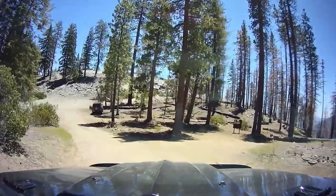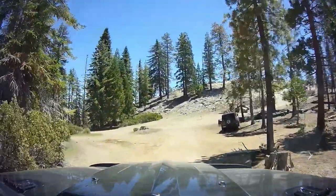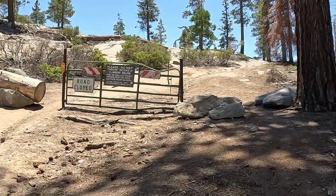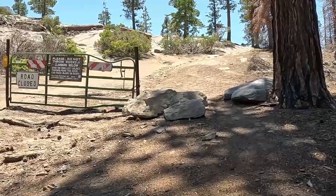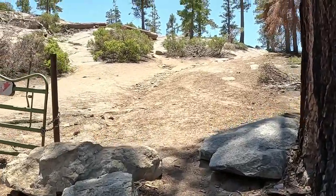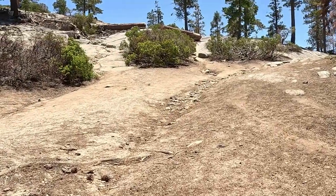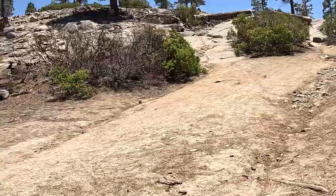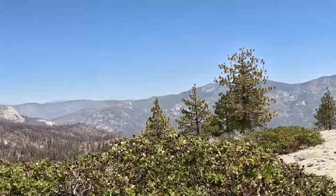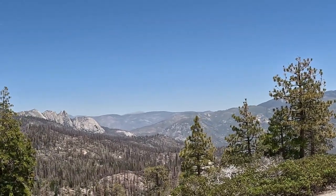Here we're just coming up on the gate just up ahead that leads up to Dome Rock. You have to walk up to Dome Rock. They have the gate closed off, but it's not too difficult of a walk. It is a little bit of an incline. There is some loose rock and soil, sand, but it's not that hard of a climb at all. And right now we are getting to the top of Dome Rock.